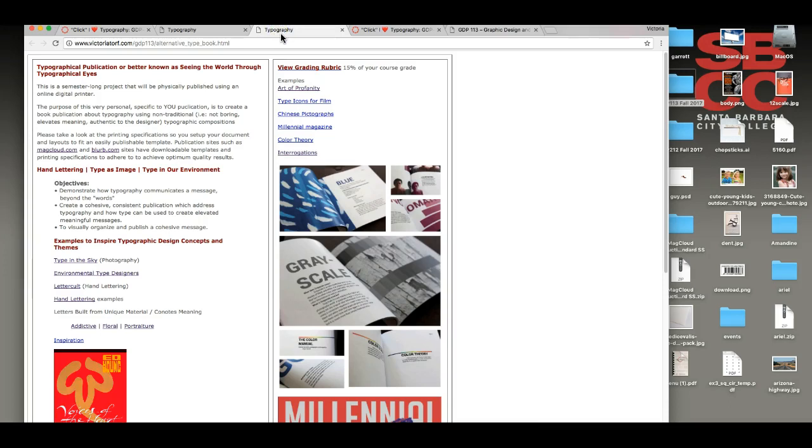All of you at this point should have approved your concept by me. All of you at this point, which I know is not the case, should have shared with the class about 10 spreads of what your book is going to look like. So you get feedback on how you might correct or revise it, and you make sure you're on track.